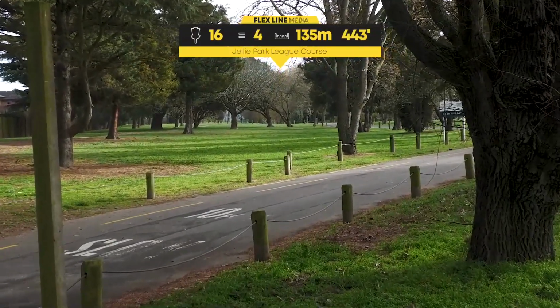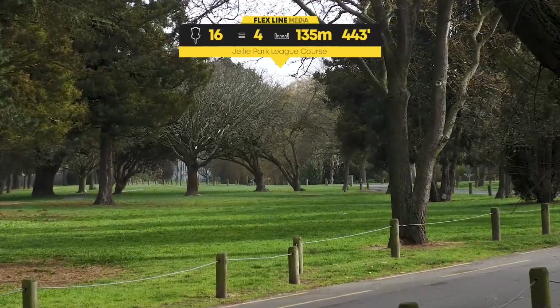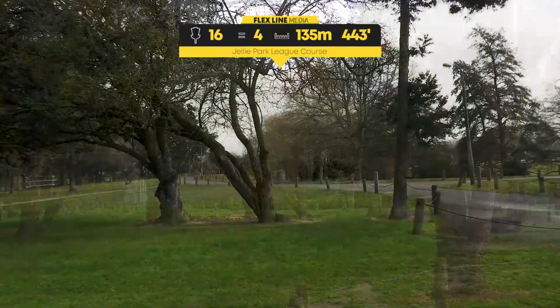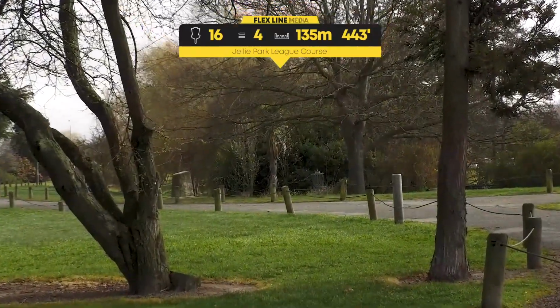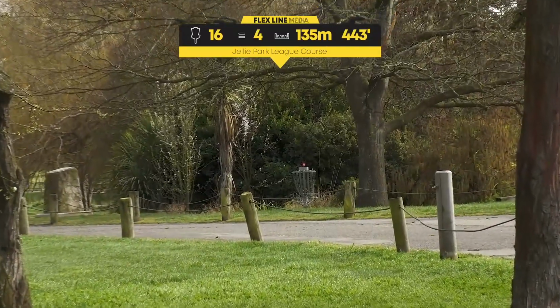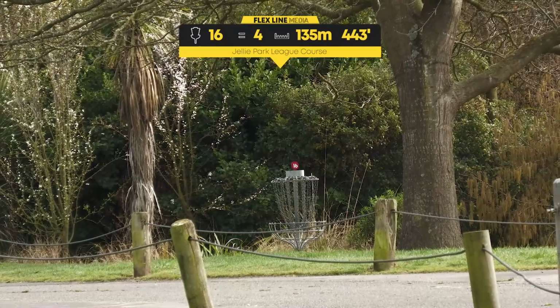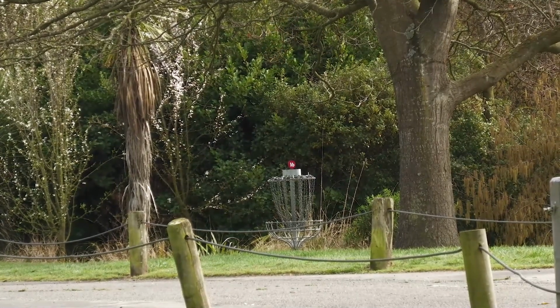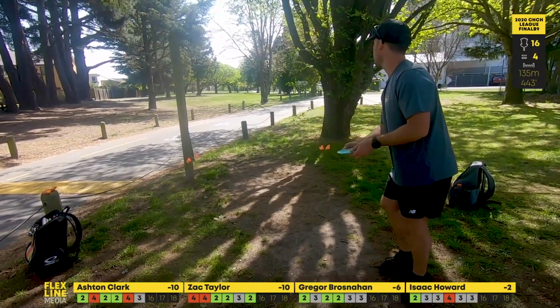Here we are onto hole 16, par 4, longest hole on the course, 135 metres. It's really a placement drive. You want to end up about the tee-pad location for hole 15, and then pitch out over the OB road and hopefully land somewhere on the green. Somewhere on the green. It's throw and hope. Yeah, it's a really tricky hole. Very few birdies.